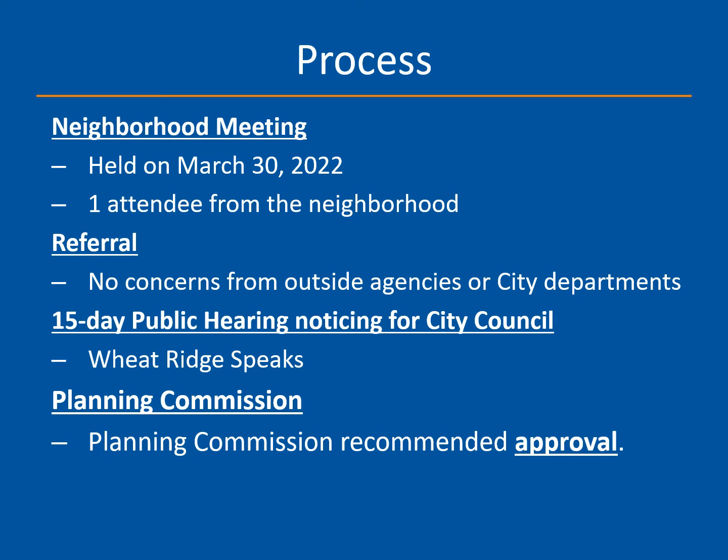Before the hearing, the property was posted for 15 days, and letters were sent to property owners within a 600-foot radius. Comments collected on Wheat Ridge Speaks will be reviewed by City Council. The Planning Commission recommended approval of the request on June 2nd, 2022.